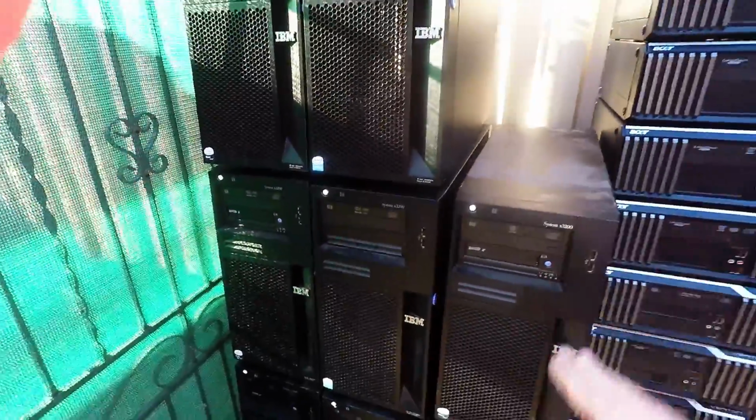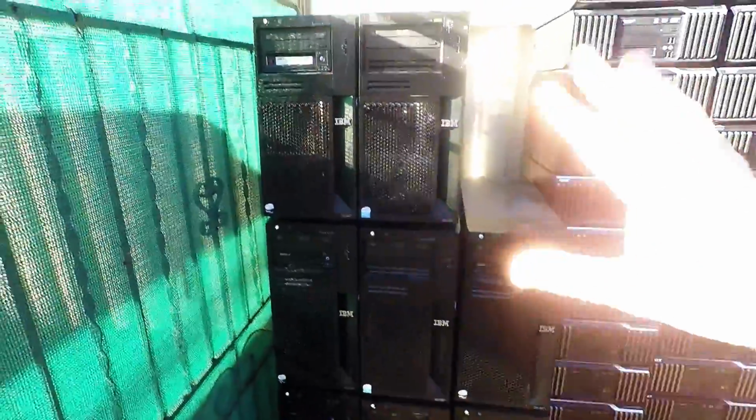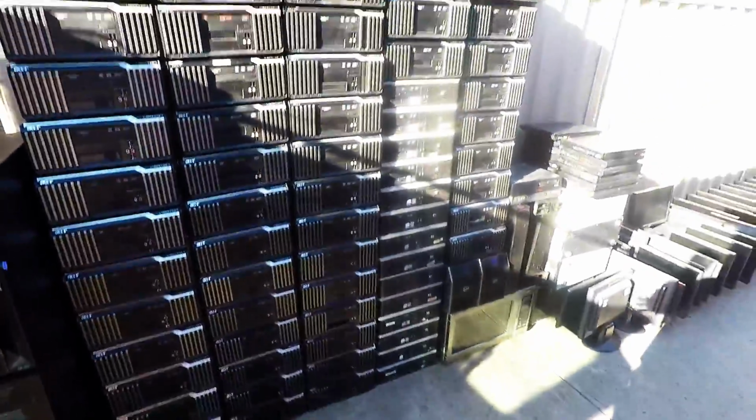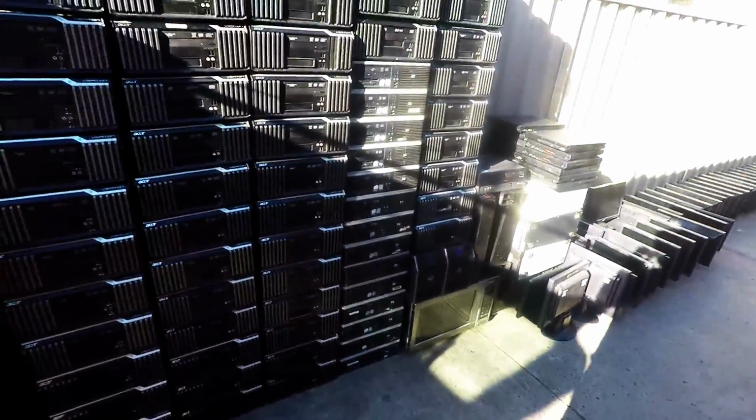So awesome. I'm going to bring these inside. It's not going to rain, it's summer here, but just in case, I want to get these inside so I can at least have a look and pick out one or two for myself. The rest of these all get recycled, and yeah, awesome.